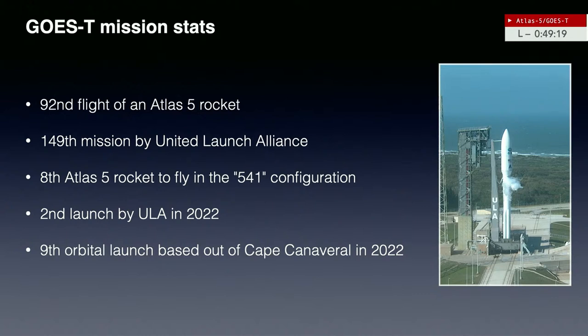Since that first Atlas V flight, there have been 90 missions since that first one, so 91 in total. This will be the 92nd Atlas V flight overall, and it'll be the 149th mission conducted under the auspices of United Launch Alliance. ULA is a 50-50 joint venture between Boeing and Lockheed Martin, and was created in 2006.